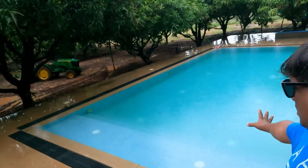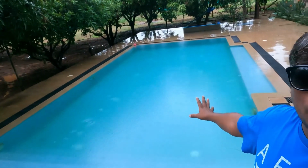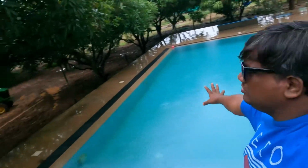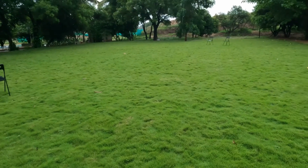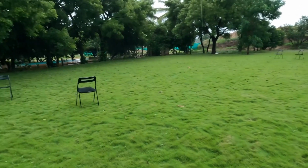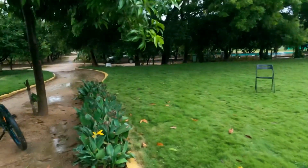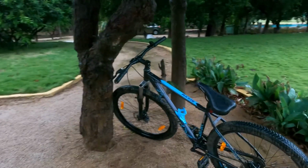Not a very big pool, but a medium kind of pool. So here kids and elders can play, surrounded by the mango trees. So guys, this is the lawn, and in the evening time we can relax and we can play shuttle as well. So there you have the pool, and we have cycles also, kids' cycles also.